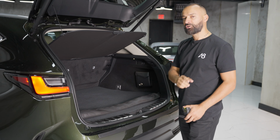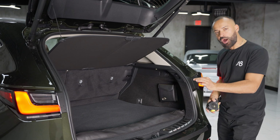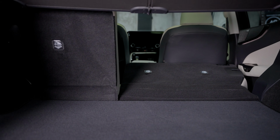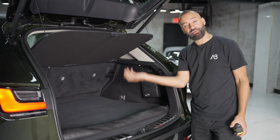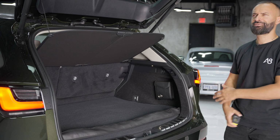Now there's one feature that I really love about this NX, and it's the fact that it has power second row. Not that there's a third row, but that right there is powered. It folds down as well as coming up. That is a great feature. Now, of course, you have the manual adjustments on the back where you can pull and put the seats down yourself, but the fact that you have buttons back here where you can do it yourself is just crazy.